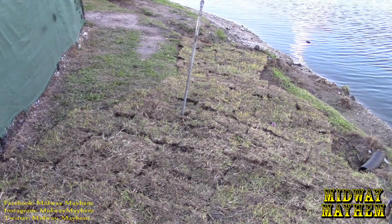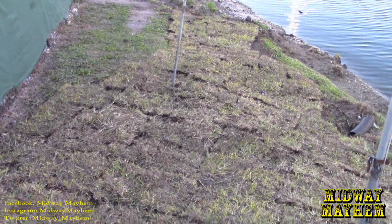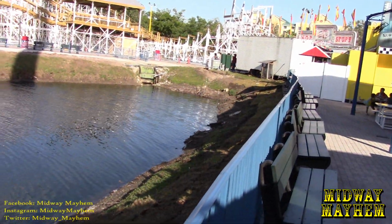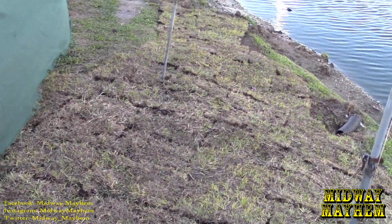In other news for Hot Seat, all of the copper lines and electrical that were exposed before have now been covered up with sod. It extends all the way down, which is good. That means power is working and running to the ride. If they feel comfortable enough, cover it up now.